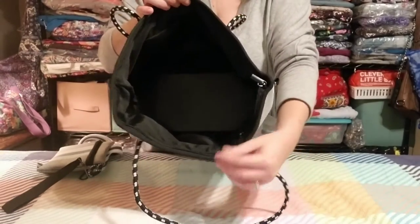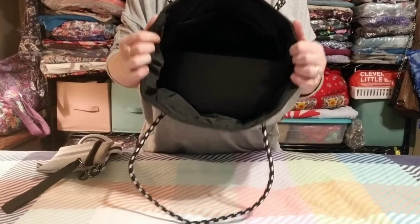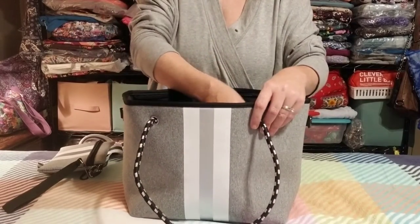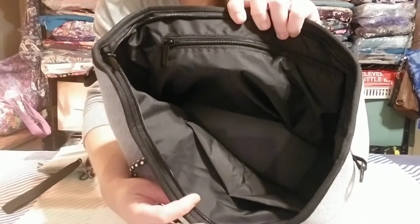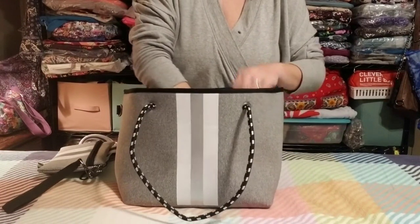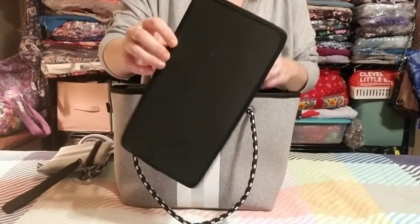Now, the interior is black. However, this opening is enormous. So, when you're actually looking into it, you can see all of your stuff perfectly fine. And this one has some interior pockets. You have a zipper wall or a zipper pocket on that wall. And two slip pockets on this one. Not only that, this bag also came with a removable base.